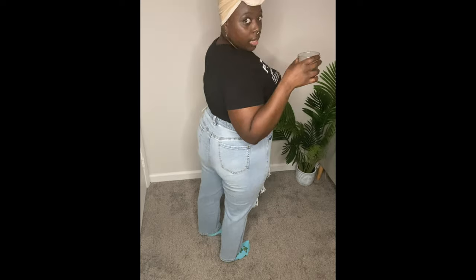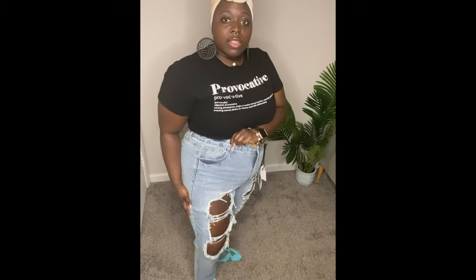I think these jeans originally went for about $60 to $70. You know your girl got them on sale for $17. We're gonna take a shot for that. Here's to the bargains. Money that we save. Under $20, guys. $20.